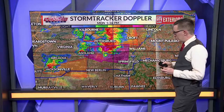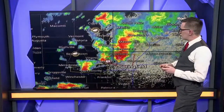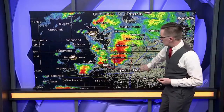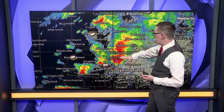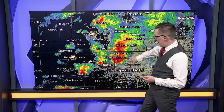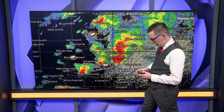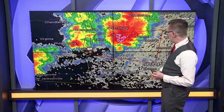another vantage point of this and show you this radar to give you an idea. We've got this cluster of storms up here. This is Lincoln, there's Springfield, there's Jacksonville. This is a severe thunderstorm warning that's going to include Menard, Mason, and parts of far western Logan County. We've got then the tornado warning for that storm, which is really starting to organize quite a bit here. You see this particular one, Jack.